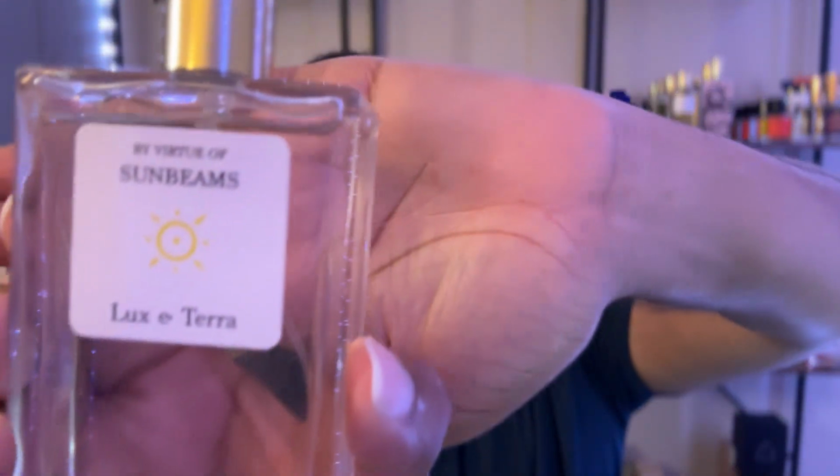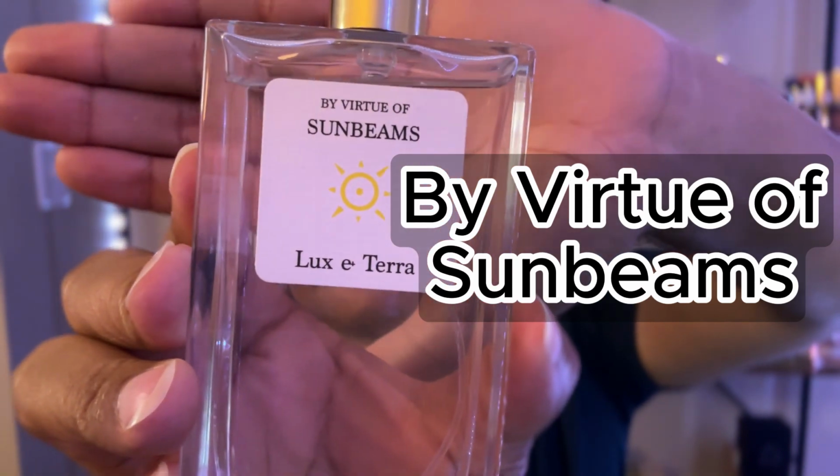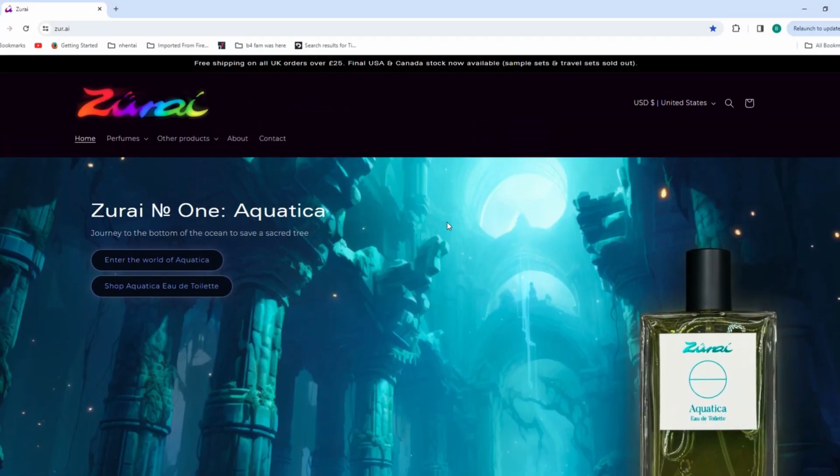So peeps, the fragrance we'll be talking about today is called By Virtue of Sunbeams. And the fragrance house is Luxe E Plus Terra, but I know that the fragrance house, or at least the website name, has changed. It's now called Zur.ai. This fragrance house was created and is managed by self-taught perfumer Sam Macer.